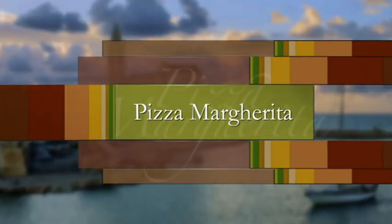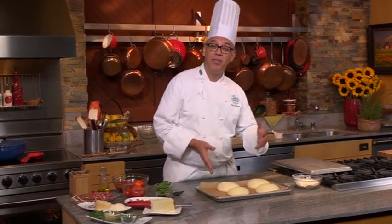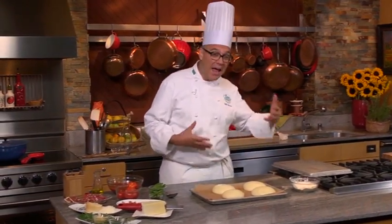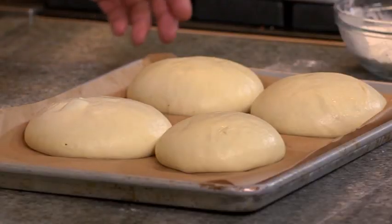So our dough is ready to go. Now, I should have mentioned, you can go oftentimes to the freezer section of your supermarket and find pizza dough there, ready to be taken home, slacked out overnight in the refrigerator and used the following day. But I think it's fun to make it by yourself.